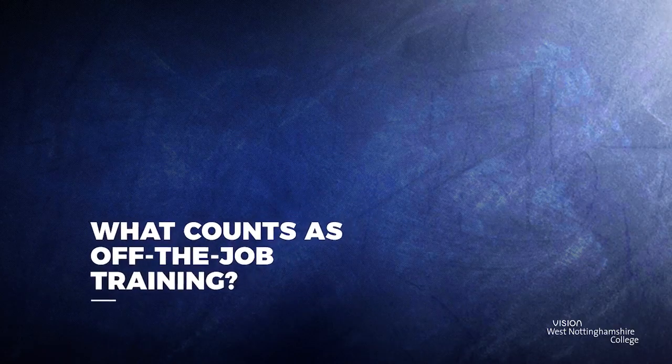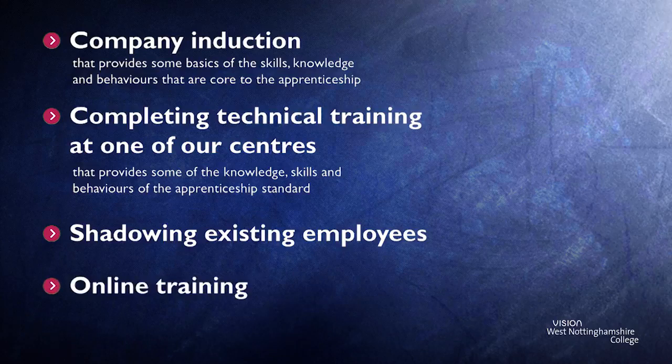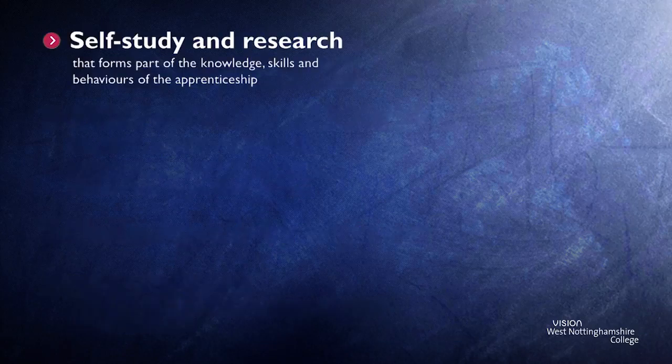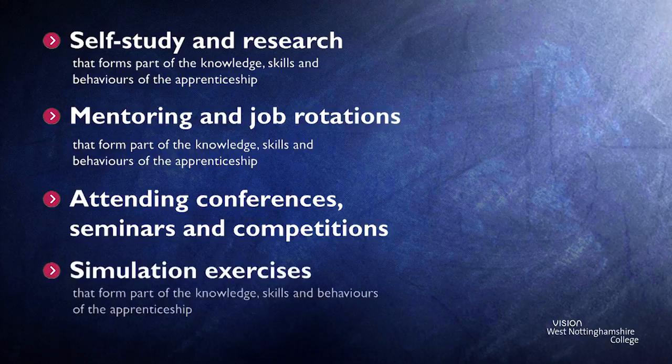What counts as off-the-job training? Off-the-job training could include company induction that provides some basics of the skills, knowledge and behaviours that are core to the apprenticeship. Completing technical training at one of our centres that provides some of the knowledge, skills and behaviours of the apprenticeship standard. Shadowing existing employees. Online training that forms part of the knowledge, skills and behaviours of the apprenticeship. Self-study and research that forms part of the knowledge, skills and behaviours of the apprenticeship. Mentoring and job rotations that form part of the knowledge, skills and behaviours of the apprenticeship. Attending conferences, seminars and competitions. Simulation exercises that form part of the knowledge, skills and behaviours of the apprenticeship.